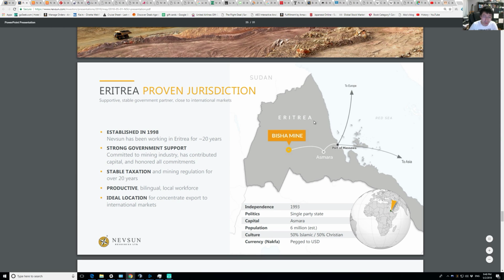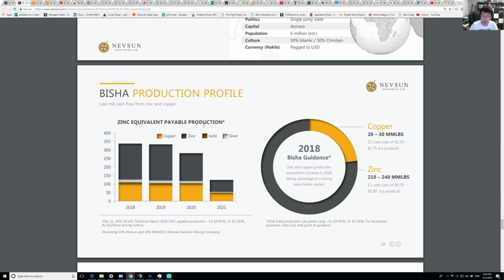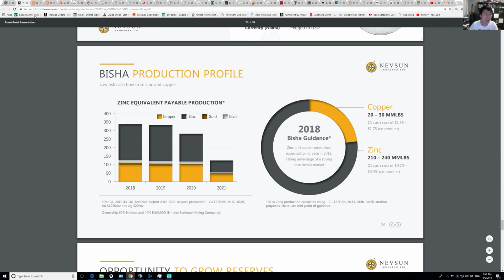They don't own 100% of this. I think they own a large portion, and the other portion is owned by the Eritrean government. And you can see their projected production. What happened was they had some issue with Bisha in 2016 and 17, where the recovery rate for copper and zinc was almost like a seesaw. When they drove up the copper recovery rate, zinc dropped, and vice versa. So basically, it's metallurgy problems. I'm not sure if I'm pronouncing this correctly. They were able to fix that last quarter.